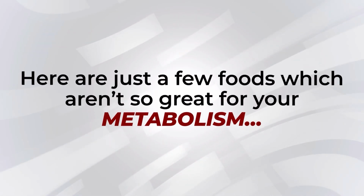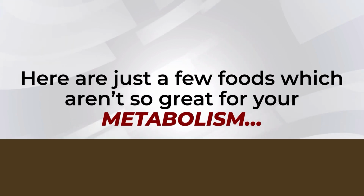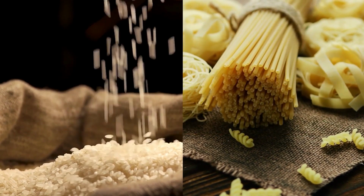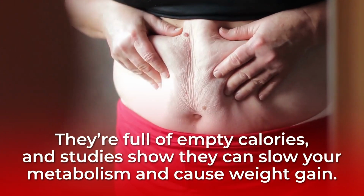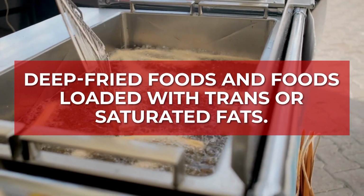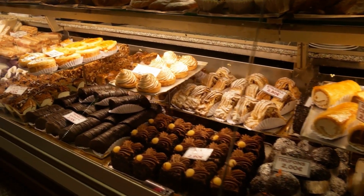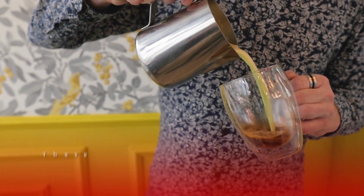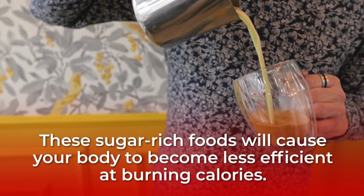But as we promised, here are just a few foods which aren't so great for your metabolism. Refined or processed grains, such as white rice or white pasta. They're full of empty calories, and studies show that they can slow your metabolism and cause weight gain. Deep fried foods and foods loaded with trans or saturated fats. Watch out for baked goods, cakes, cookies, pies, frozen pizza, and non-dairy coffee creamer. These sugar-rich foods will cause your body to become less efficient at burning calories.